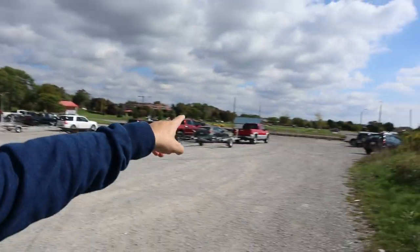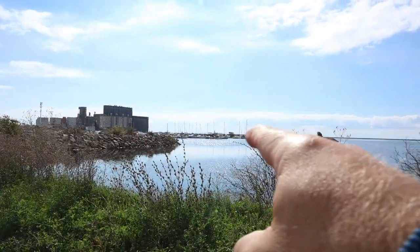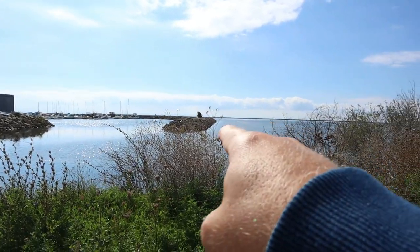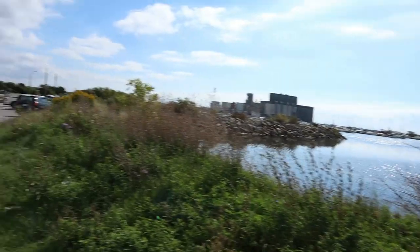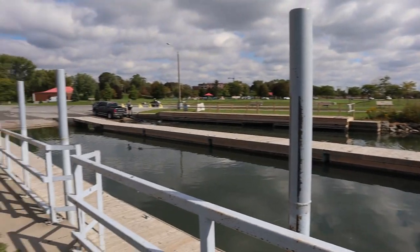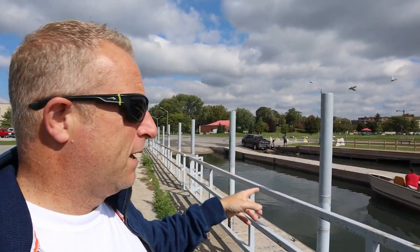So we've got a nice gravel lot for the boats, and the park is just over there. It's actually a very nice park, and the marina is here, the old mill's there, and the breakwater, and the entrance to the lake is just over there. So this is a really nice place, so I'll just quickly show you the boat ramp. Good sized boat coming in. There's a lot of boats out today. The water's really nice today.